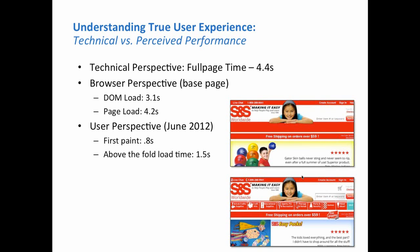I would tell you that from my perspective, I have to believe that when you're trying to deliver great experiences to the user, it's the stuff that impacts their perception of performance, and not necessarily the stuff that impacts the technical performance in itself, that may be more meaningful to key on.